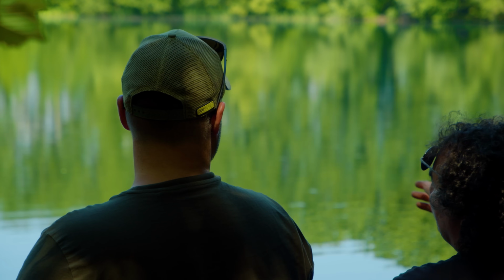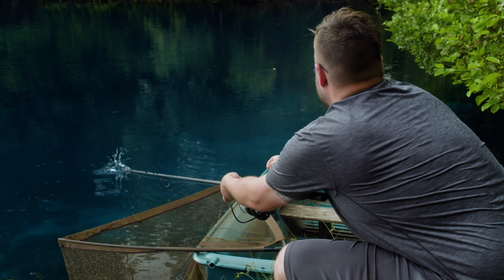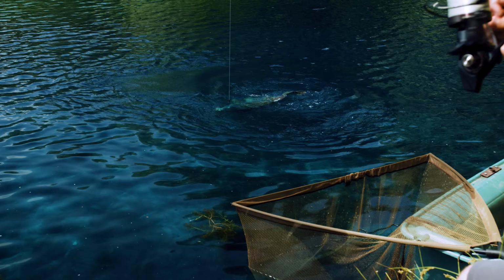So we arrived this afternoon. Max, the bailiff, has walked us around, shown us a few likely areas. I'm currently in peg 4. The reason I've chosen this swim is it commands a vast amount of water and gives me options to chase the fish down wherever they end up, with shallow water and deep water. So, like I said, I'm super excited, and now it's time to get the rods out.